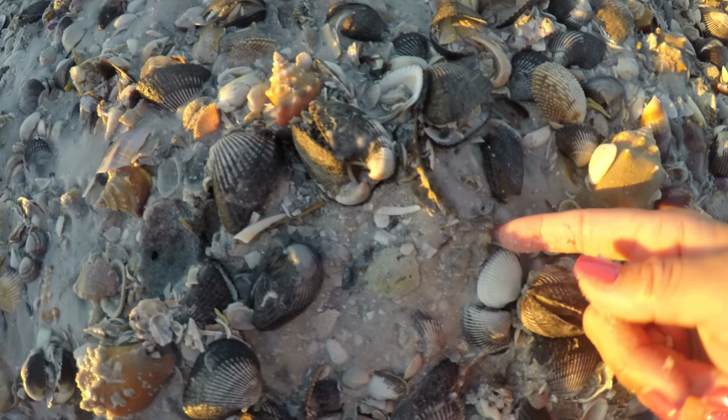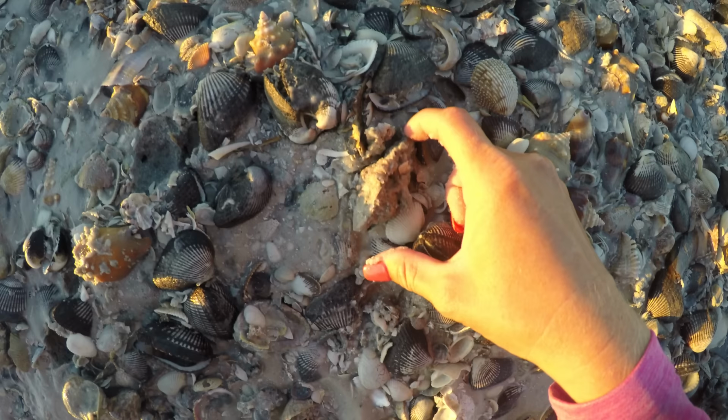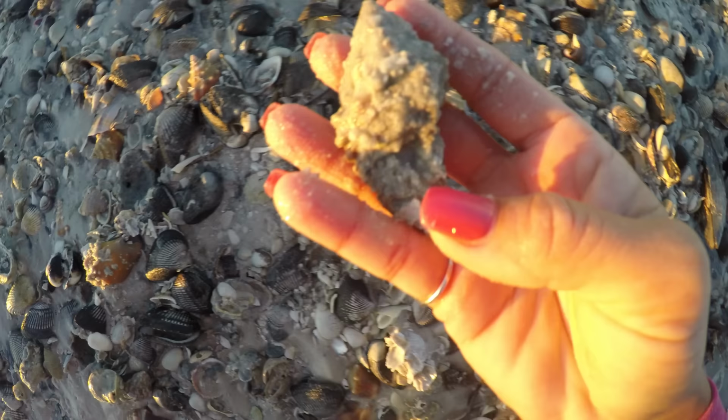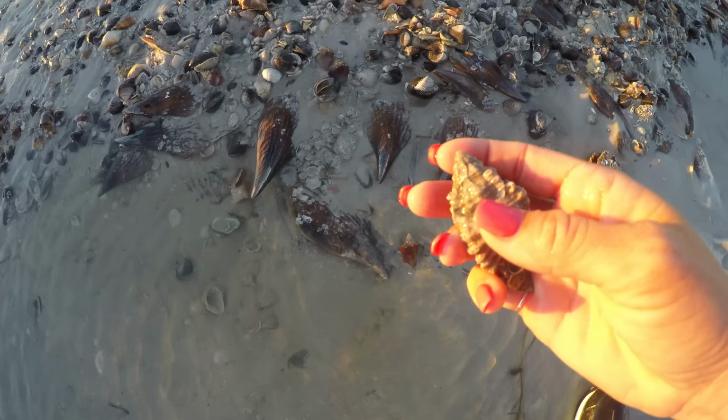A lot of people just take off down the beach, but look, there's so much packed in here that you can barely see. You really want to look closely because some things you're only going to see a corner of. This is a little lace murex. He's super sandy, but look at that. That whole thing, and we only saw just the corner.